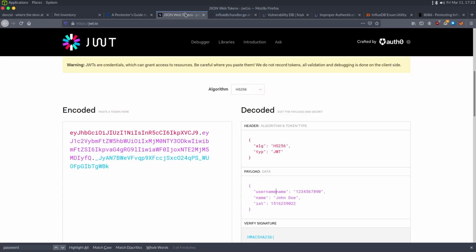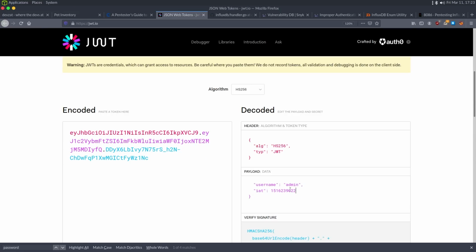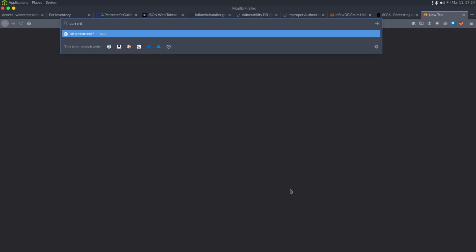Claim, username. So that's what they use. And we know the users are going to be Joe, Catherine, or admin. If I'm impersonating anyone, I'm going to impersonate admin first. And then expiration, it's probably just going to be an epoch time. So EXP, and we want to get the current epoch time and then add something to it.